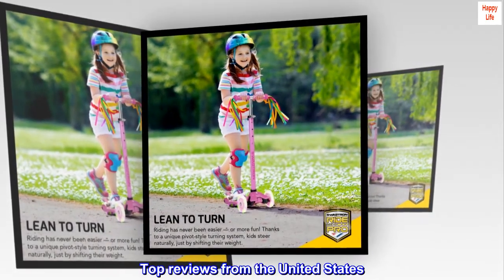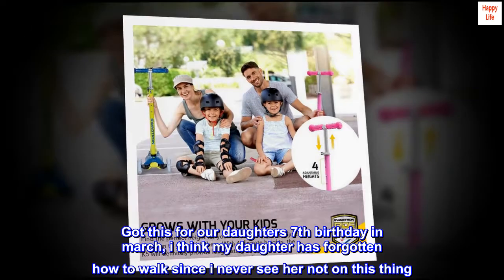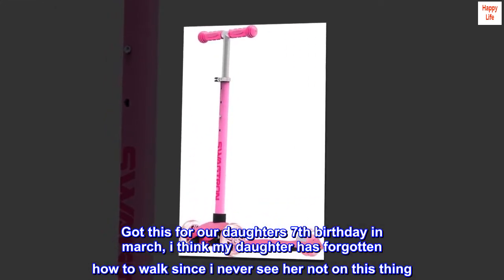Top reviews from the United States. It will become a part of your family. Got this for our daughter's 7th birthday in March. I think my daughter has forgotten how to walk since I never see her not on this thing.